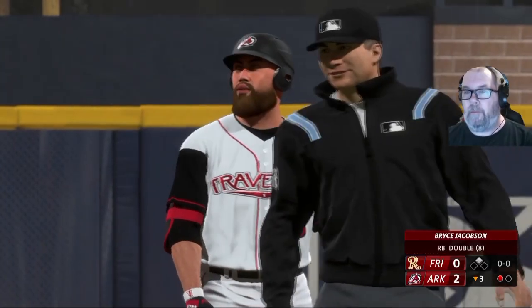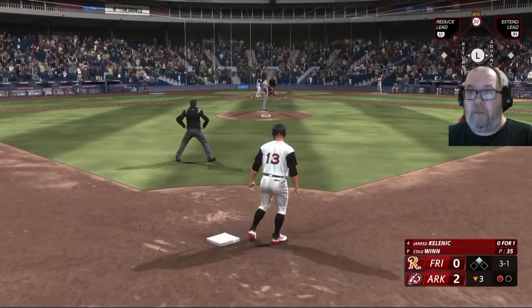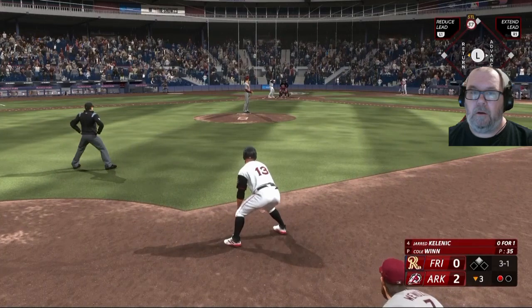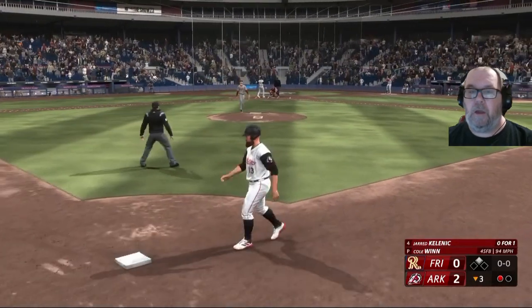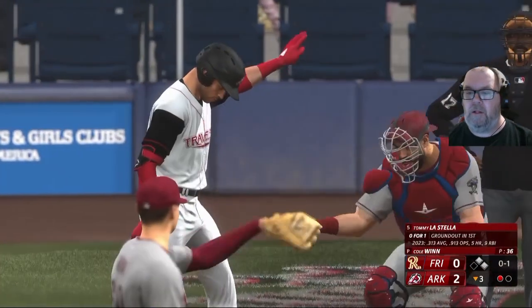And here's Kelenic again. He struck out in his first time. Here's Jarred Kelenic. He was a strikeout victim his first time. Downstairs, and it misses. Okay, ball 4. They're going to walk him. And Tommy LaStella.